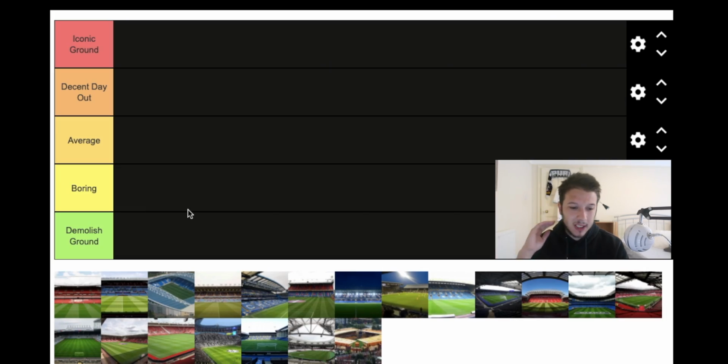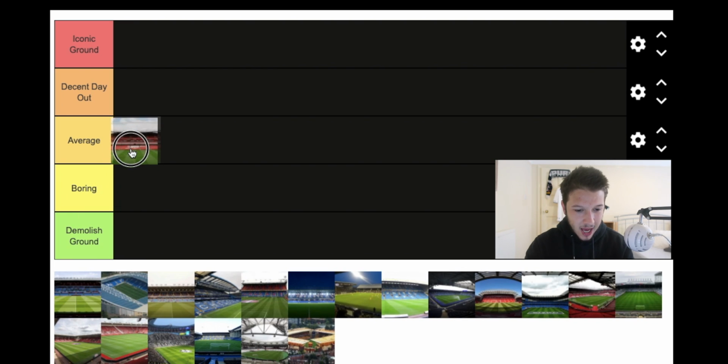Having said that, the character of the stadium I felt has gone a little bit downhill for me. For me, it's between average or boring if you're just looking at the stadium itself. You know what, I'm actually going to be nice on this one. I'm going to put it on average. It's not exactly a great stadium, but it's not too awful, if you get what I'm saying. But that's just me saying it as a neutral. As a Tottenham fan, I do hope this ground gets demolished.